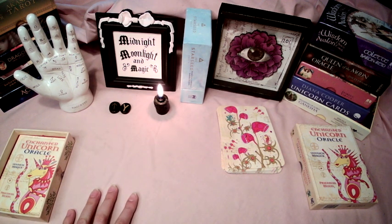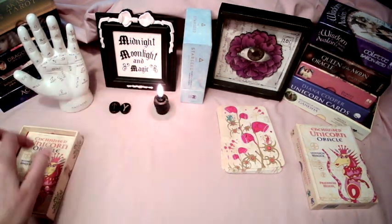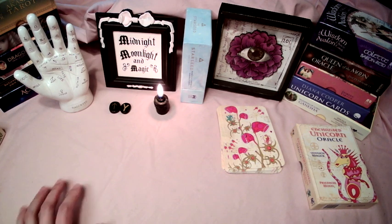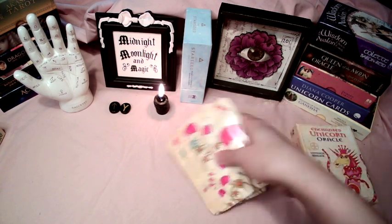And then once you've done that, I want you to literally put this aside, like the oracle, not the deck. I want you to put the explanations aside. And every time you pick up this oracle deck and the cards now, I want you to not even have the booklet near you. You've taken in that information. You no longer need it. This is you and the oracle cards now.